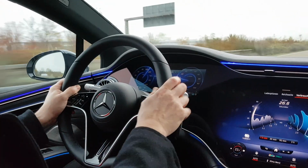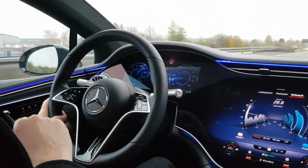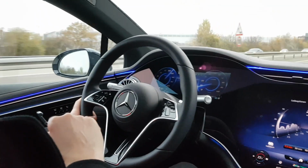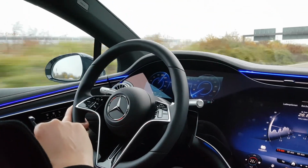But the good thing is you don't have to charge it that often. The battery is very big and the energy consumption is not too high.